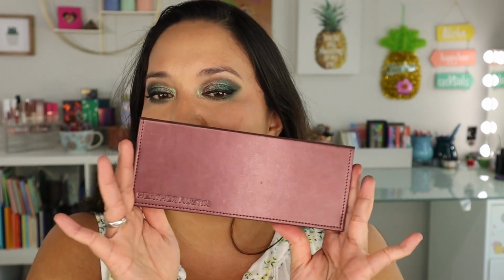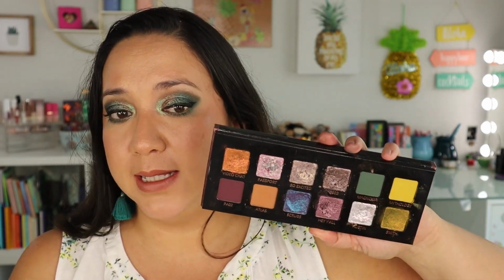Now getting on to the Heather Austin palette. I love this one. This is my most recent one from Adept. Heather Austin did such a good job with this collab. It ranked super high in my recent palette ranking because it's stunning. This one also has mattes in it. There's 4 mattes in here and then the rest are shimmers. So I'm gonna get right into it.